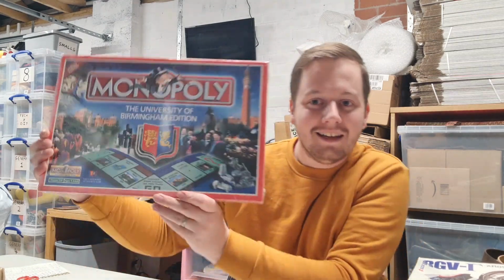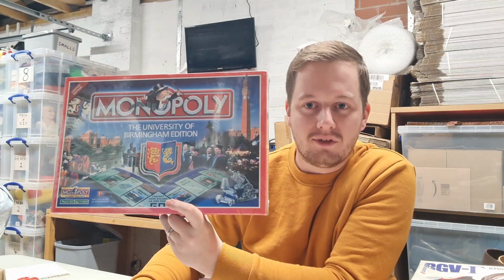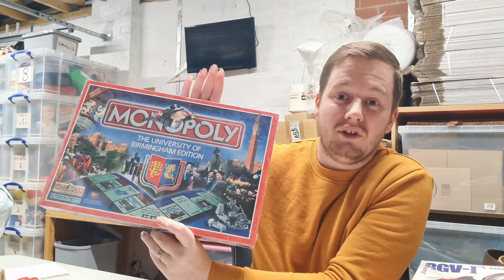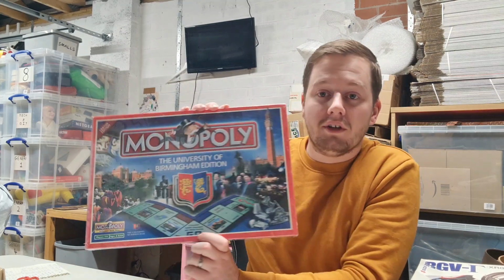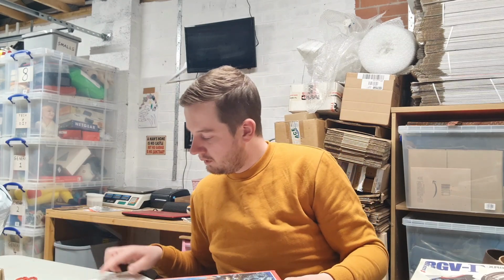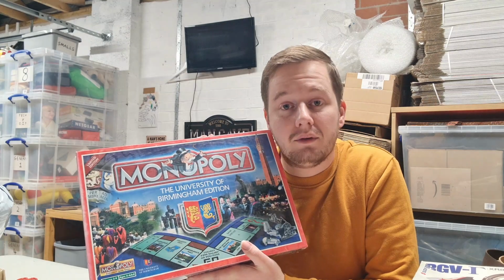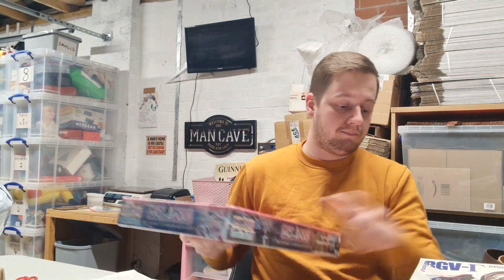Talking about board games, it's a Monopoly and it's brand new and sealed. I like picking up brand new sealed items because you just know that it's going to be complete, it's not been touched, you can sell it as new, and you shouldn't have any returns, refunds or complaints. So it's a brand new University of Birmingham special edition Monopoly. This cost me £8.44, so again it must have only been a fiver. Which is a bargain for a sealed Monopoly, and I should be looking at getting £20 for this one plus post on eBay. Add it to the pile.